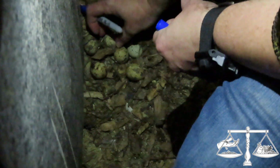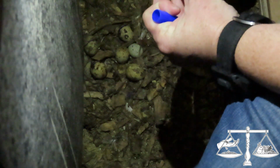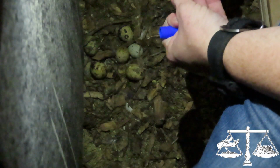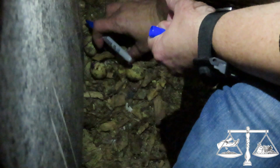So a lot of times quail, when they start to go broody, they'll be broody for a few days or even up to 10 days, and then they'll stop. So don't be surprised if that happens.